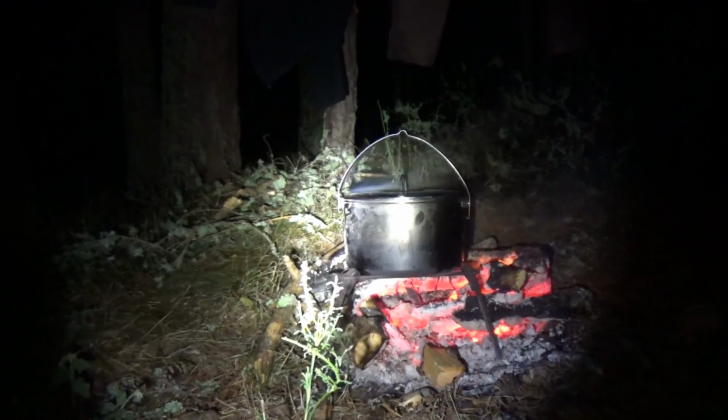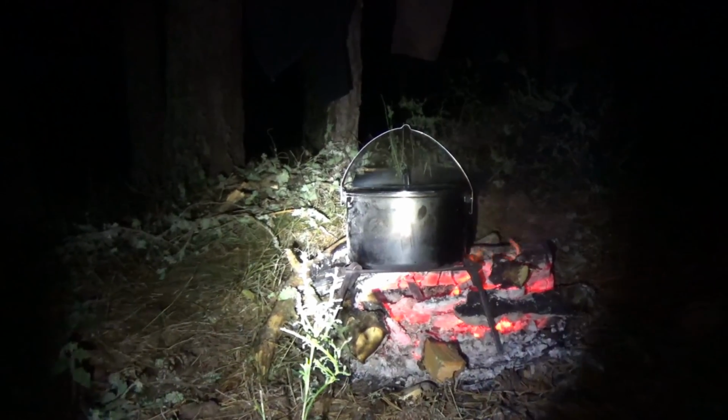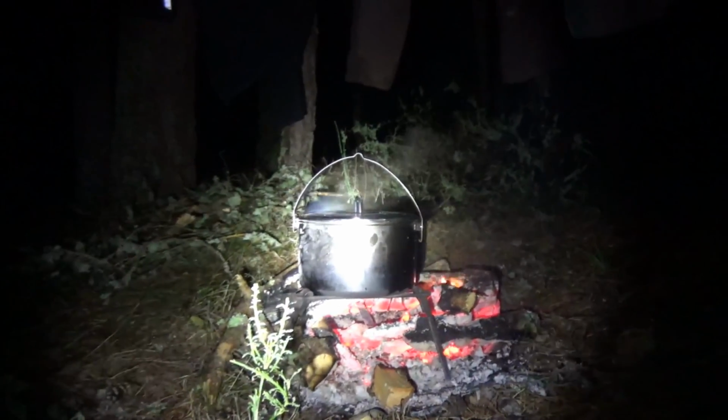So after my unfortunate dip in the Spey, we're just drying some clothes here. We've also got water on the boil because we've run out of drinking water. We've only got a couple of litres left, which is not enough for tomorrow.